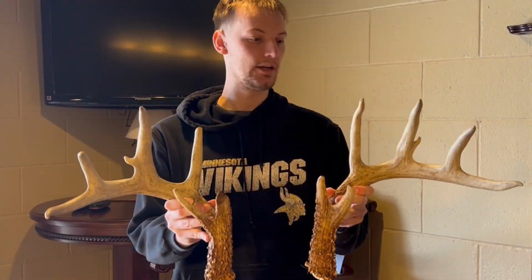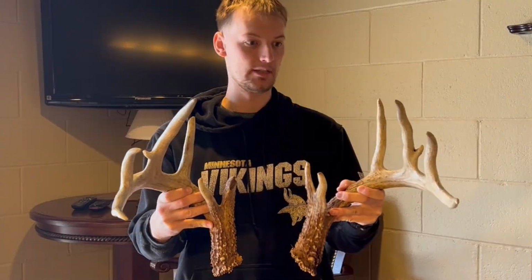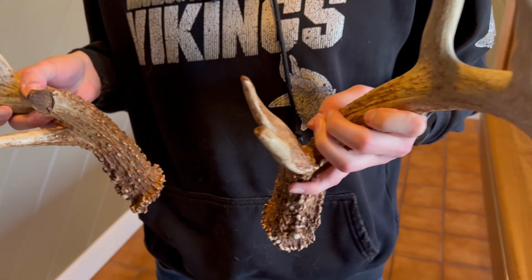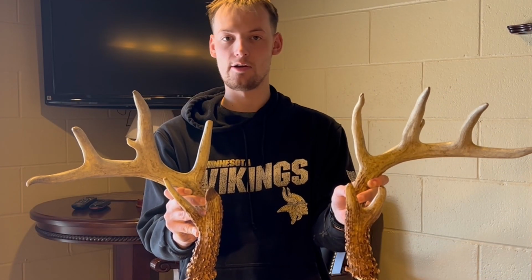So this set of sheds here is the 2015 pair to the deer that you just saw that my dad harvested in 2016 with a shotgun. So pretty similar looking set, probably scores about the same. He regressed a little bit with age, but still very massive and a lot of character.